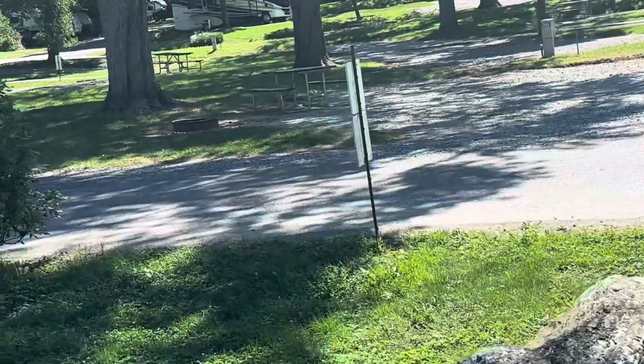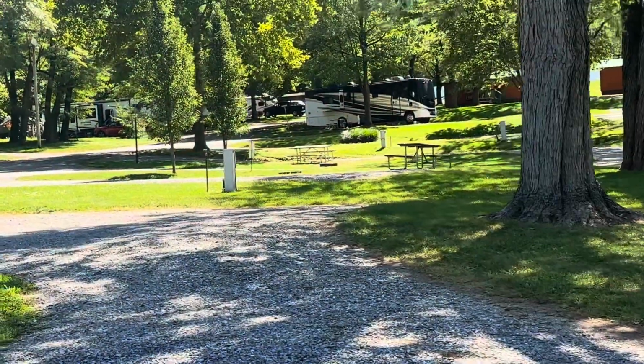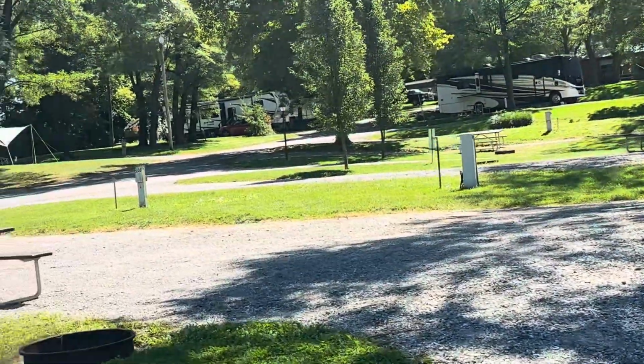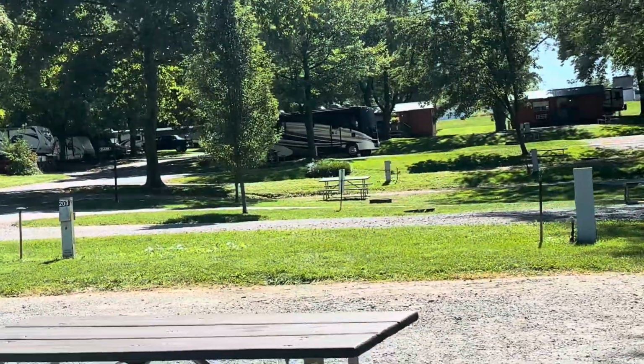Majority of them are full hookup: water, electric, and sewer. We're on the far corner now. And then up there is where they have the cabins.